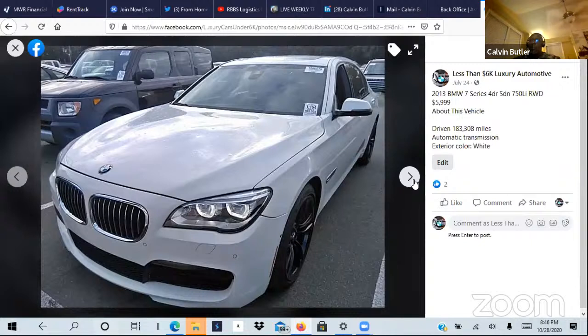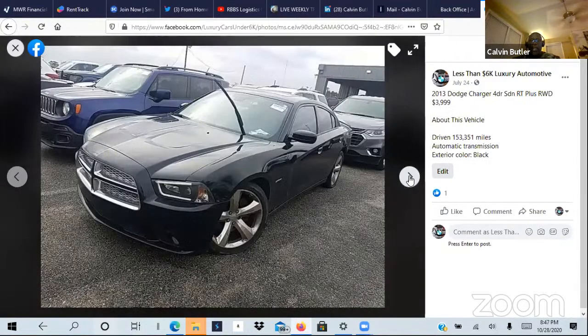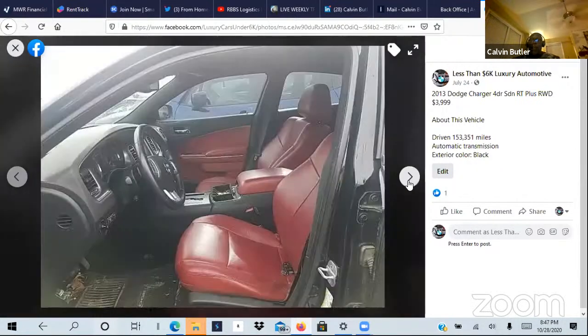Here's a 2013 BMW 7 Series, 4-door sedan, $5,999, 183,308 miles, automatic transmission, white. Now these are just quick previews, but when we actually get the site up, you'll be able to click on the video and have the virtual test drive, the walkthrough, the walk around, the whole 9 yards. Here is a 2013 Dodge Charger, the 4-door RT Plus, rear wheel drive, $3,999, 153,351 miles. And y'all got to admit, these are some pretty nice vehicles.